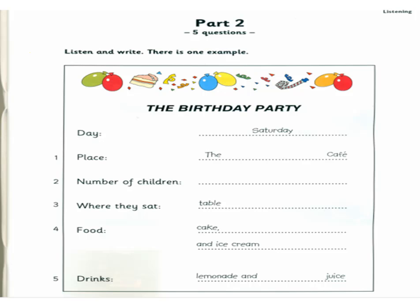4. What did you eat? A lot. Birthday cake? Yes. And did you have burgers and fries? No, we had sandwiches and ice cream. Five. What drinks did you have? Some people had lemonade and some had lime juice. Lime juice? Did you like it? Yes, I did.